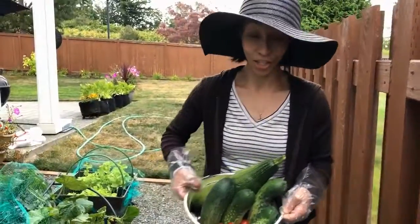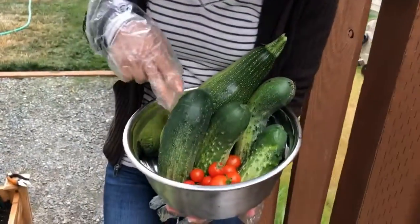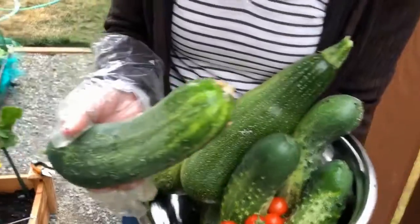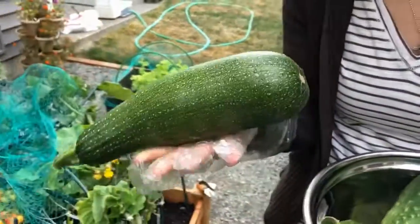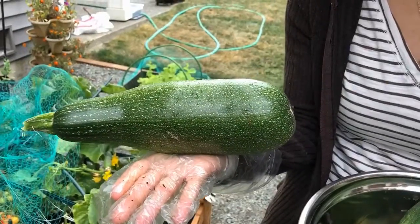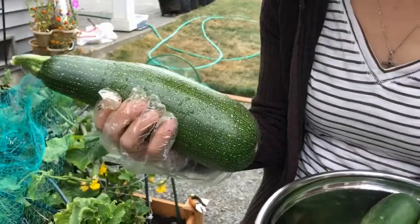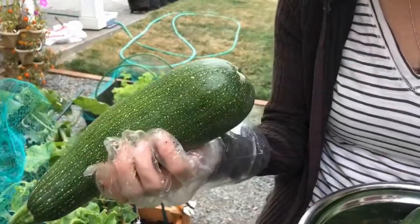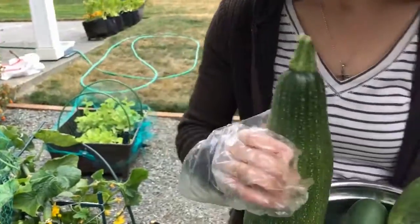So this is what I've got so far, just pulling back a few leaves. I got four great-sized cucumbers. I think everybody has that one zucchini that ends up hiding underneath the leaves that you miss. So look at this monster zucchini here. This is actually going to be really delicious. I'm going to slice this up and make a chicken and rice casserole for tonight's dinner.